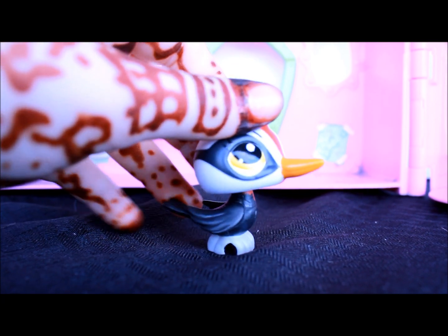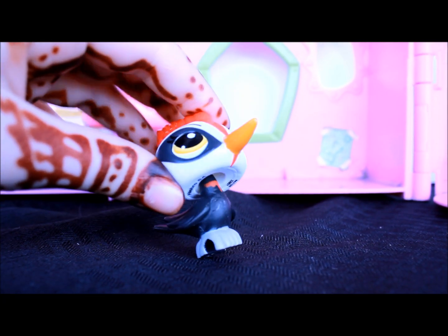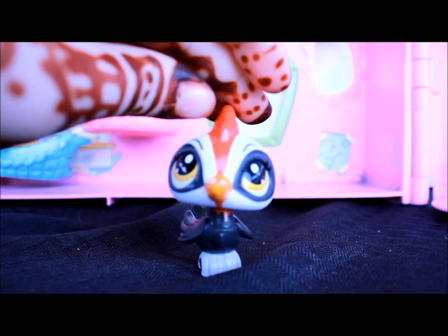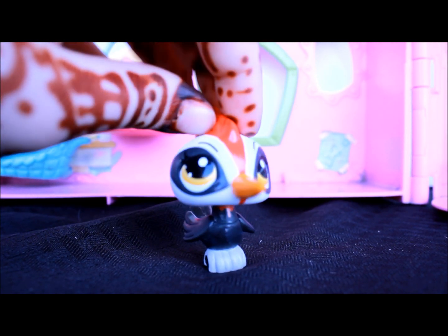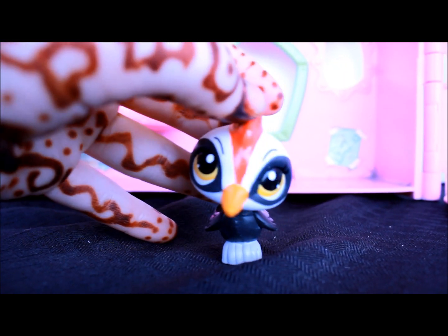So, a little something I have to note is that they look a little not as well made, like the paint on its chest just doesn't look as well made. But that's fine, because as long as they have the older LPS back, the new G2 style, I'm fine with that. So now let's look at the manual and the little card it comes with.